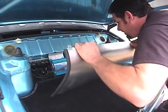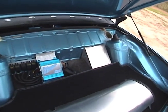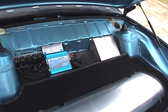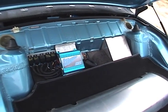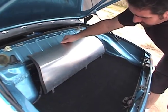Okay. There's your computer. And I made a little cutout for the turbo. Being a mechanic, I wanted to be able to work on it if I needed to and access stuff easier. So I kind of did stuff like that. But at the same time, I did not want to see that, so we made this a nice pretty cover that goes in there and covers everything up.